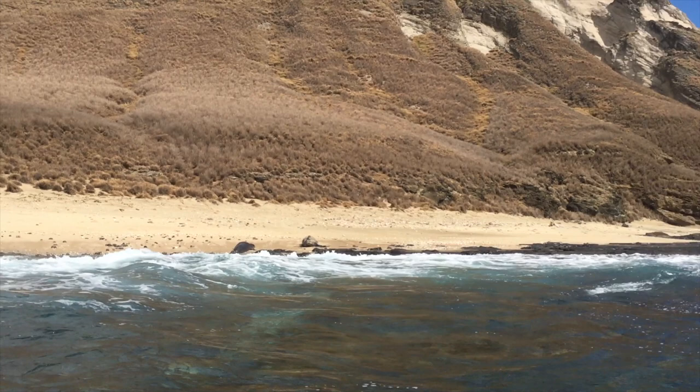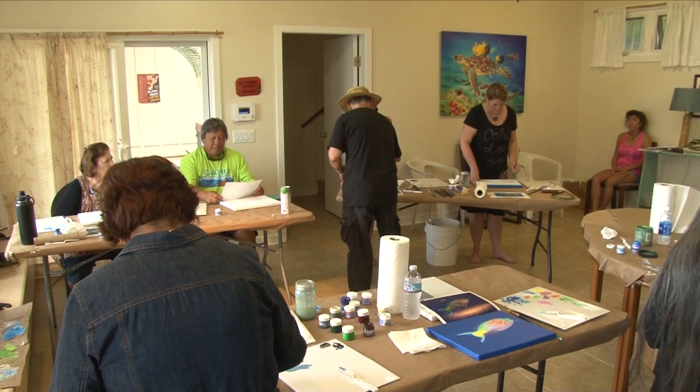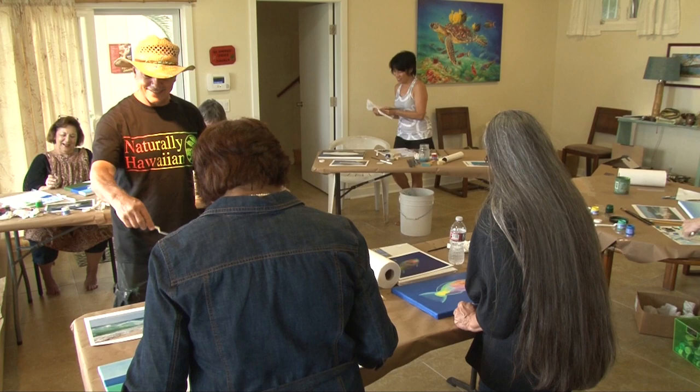Then it's back to our final day of painting some of the places and animals of Waimanalo. Well, we're making it up as we go.